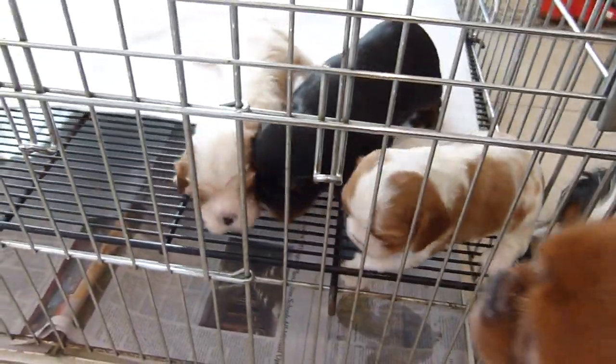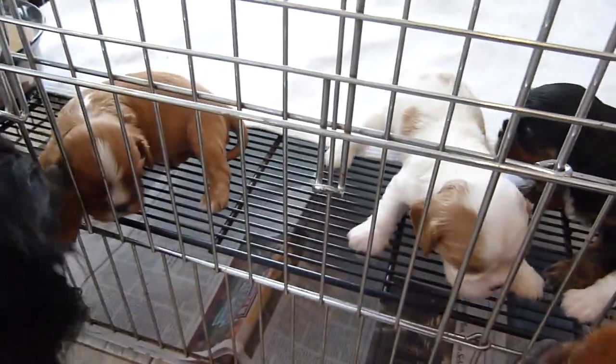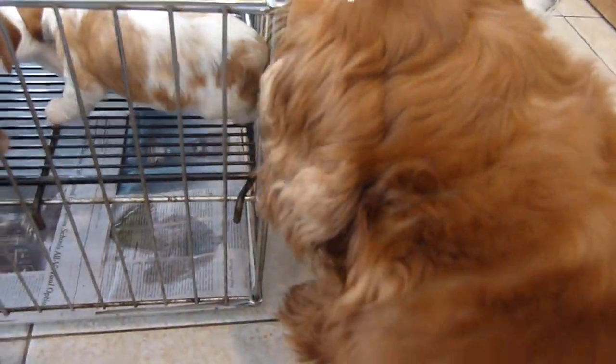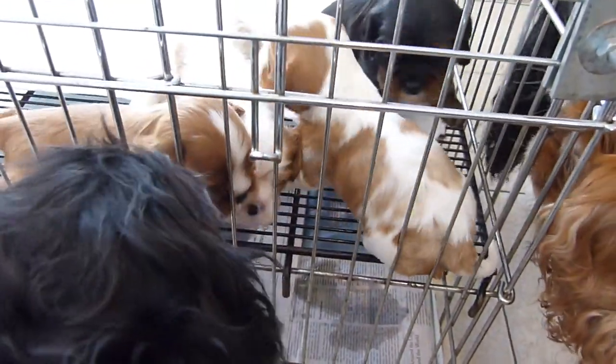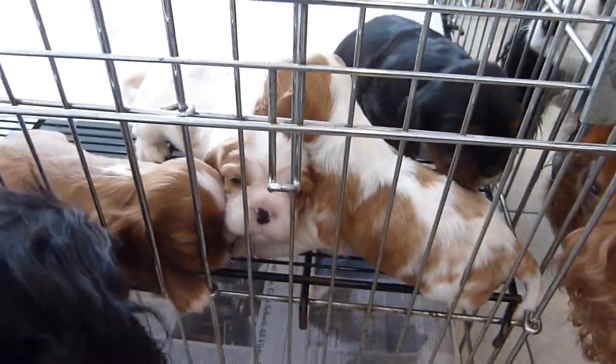So right now there's a lot of excitement. They don't know what's going on. Aunt Bootsy, Grandma Boo, and even our old boxer boy are all very curious about what's going on. And the puppies are coming over to say hello to them and ask them what's going on. But they'll settle in very nicely.